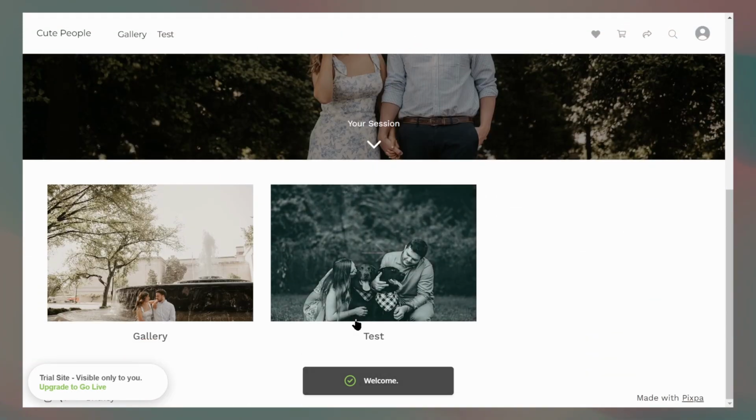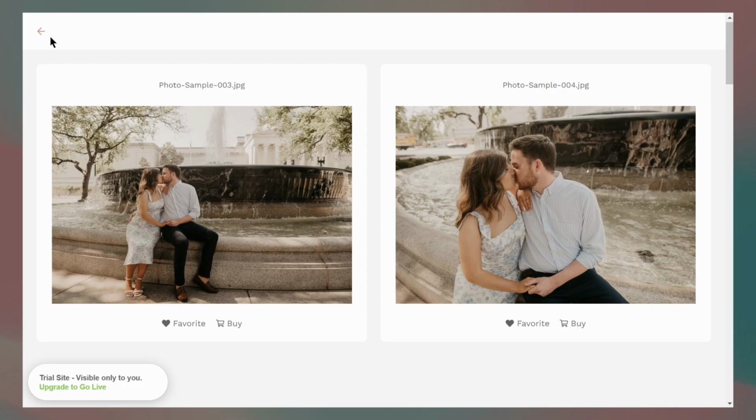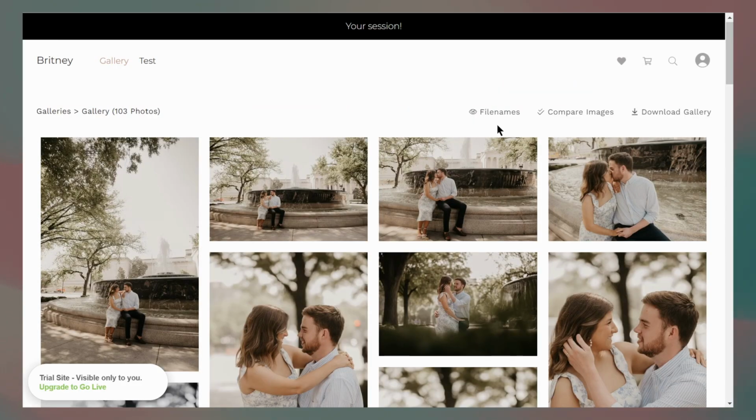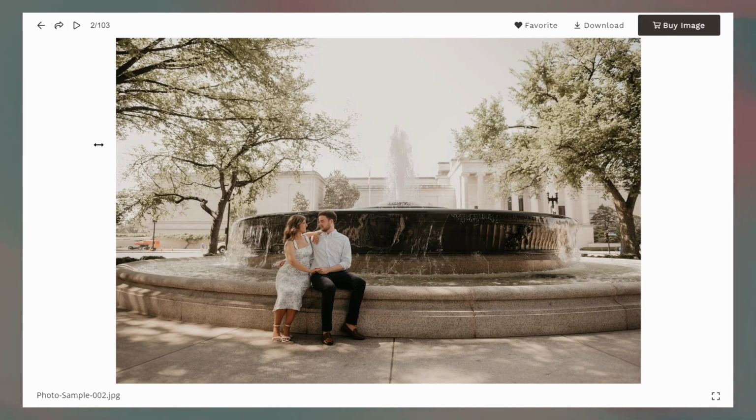The interface feels intuitive with features like side-by-side comparison and favoriting that makes the experience feel interactive and polished. Clients can download the entire gallery or hover over individual images to favorite, download, or purchase. Clicking into an image opens a larger view where they can also start a slideshow or share that photo.